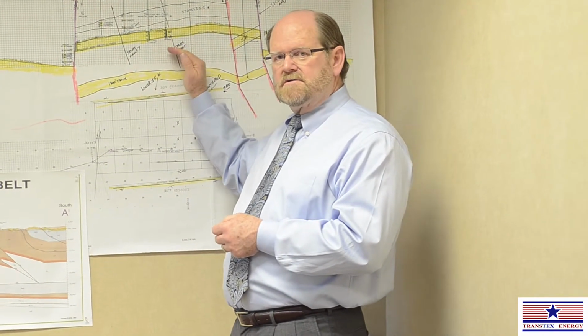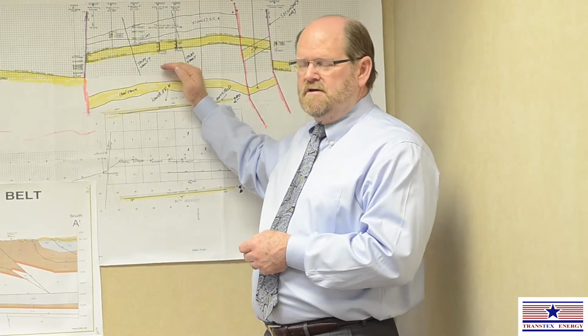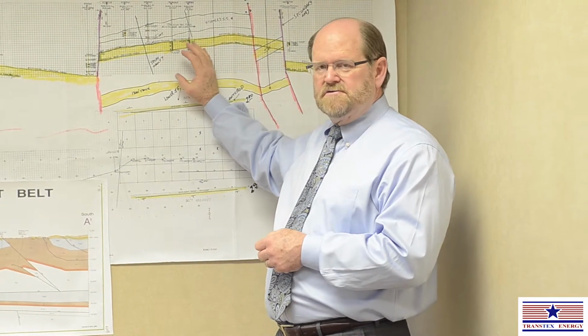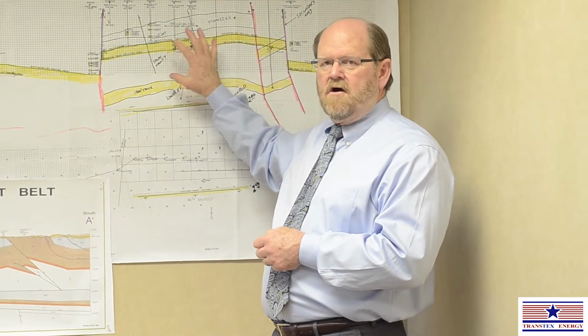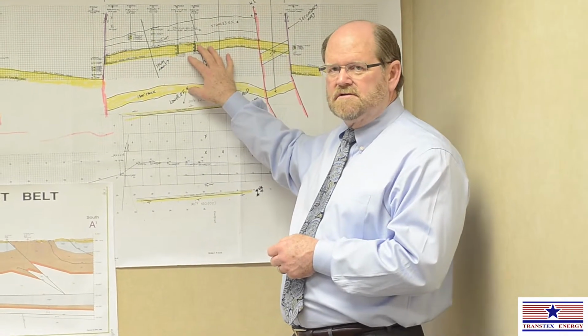To date, we have spent approximately $1.8 million in land and lease costs, and these leases are all filed in LaFleur County, Oklahoma. There are approximately 62 separate leases in the block. There are some leases that are not leased to date but can be acquired through pooling and or further leasing.